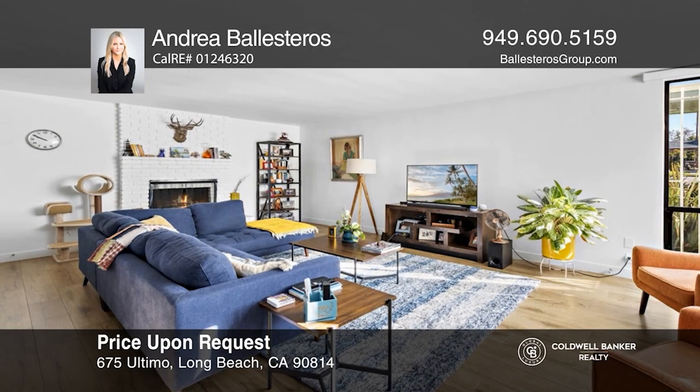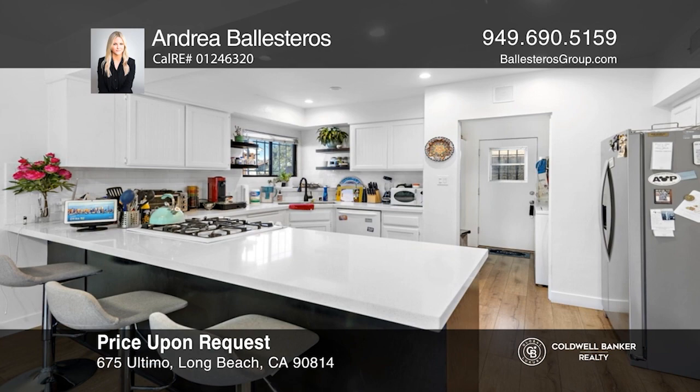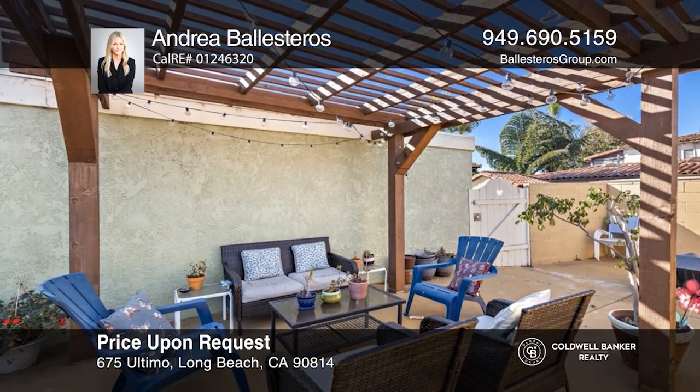You don't want to miss out on the opportunity to own this townhouse-style duplex in a desirable Long Beach neighborhood. Each immaculate unit features two beds and one and one-half baths, two-car garages, and outdoor space. Recent upgrades include air conditioning, a full renovation to the back unit, and more. Check it out today with Andrea Ballesteros.